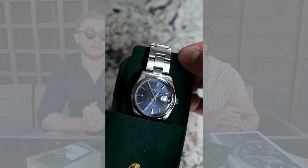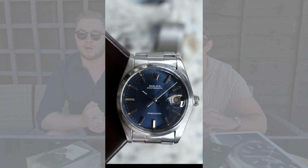But yeah, the Cyclops lens is very, very iconic with Rolex. It's been used on the GMT Master, of course it's been used on the Submariner. Yeah, famously. It's been used on watches that we quite like as well, such as the Oyster Precision Dates. Yeah. All of them coming to the store very soon as well.